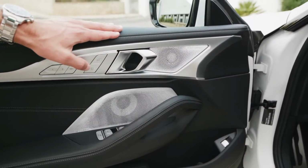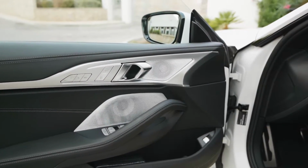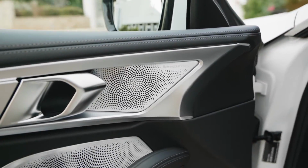Optional Bowers & Wilkins sound system. So this would be one of the rare options you could go for to have even more elaborate sound. Most of the other stuff is already included here in the 8 Series, gladly. There we go. Yeah, Jonas likes those sound systems.